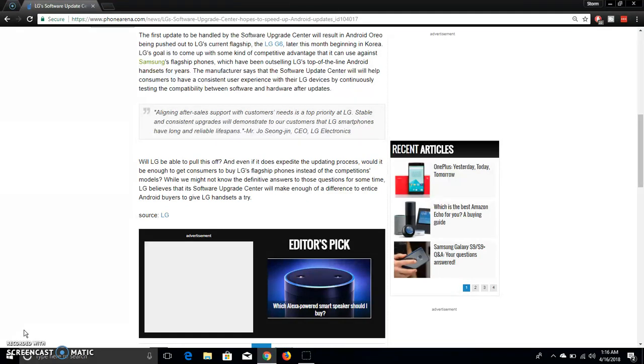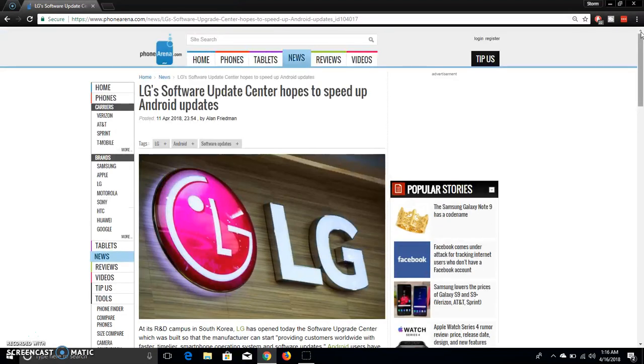While we might not know the definitive answers to those questions for some time, LG believes that its software update center will make enough of a difference to entice Android buyers to give LG handsets a try. So basically what this means, guys, is LG's software update center hopefully will push out Android updates faster.